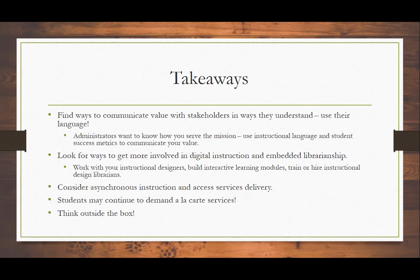Also consider asynchronous instruction and asynchronous access services delivery. Students may continue to demand a la carte services, and we have to be ready for that. And so I would just challenge us all to think outside the box.